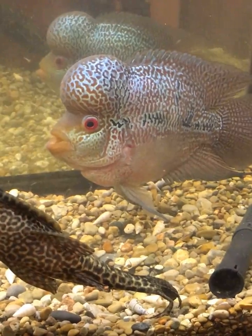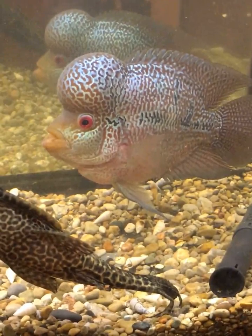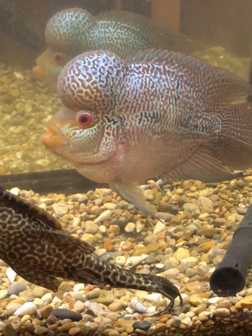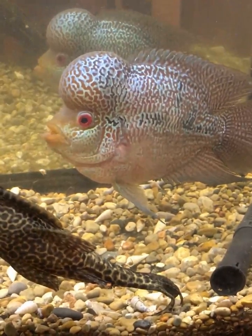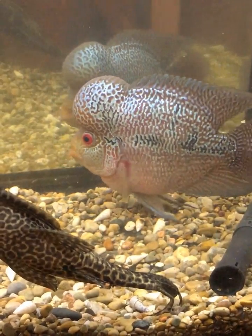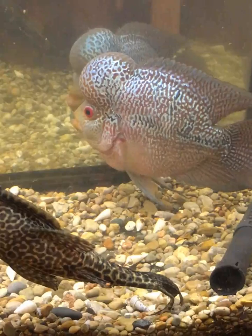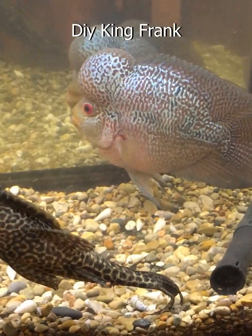I'll go ahead and switch over to his tank. Alright, so here's my flower horn. Like I said, he was inspired by the DIY king, DIY fish keeper, Joey Mullen, and his flower horn, Frank. So if you haven't checked him out, type that name in, type in Frank after it, and you'll be able to see him. Might inspire you to get one too.